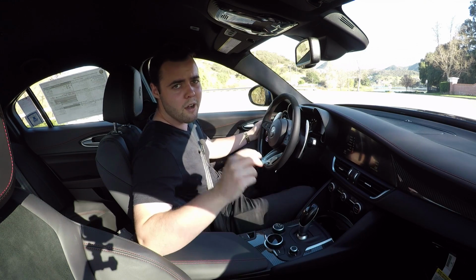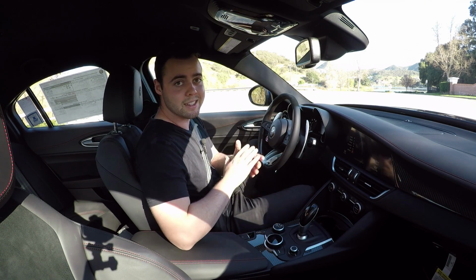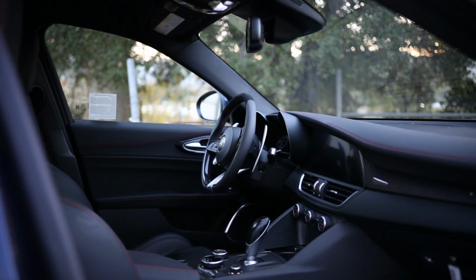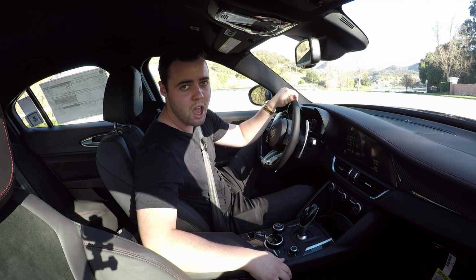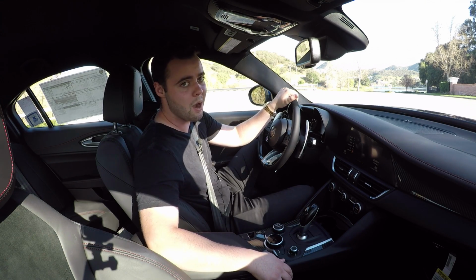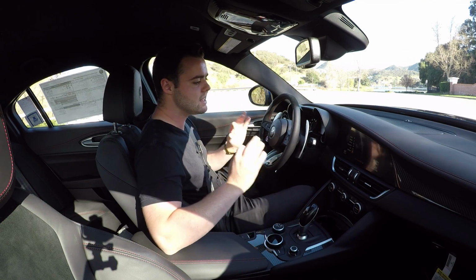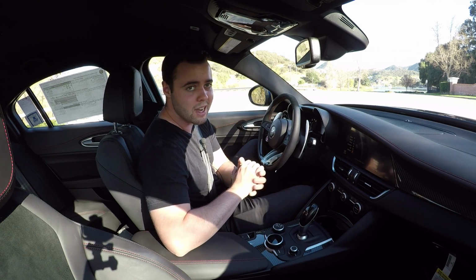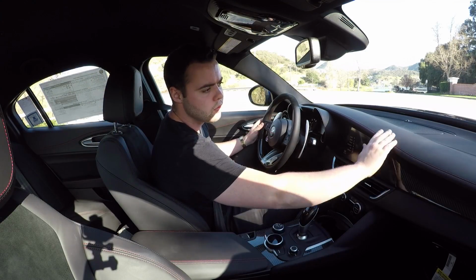The interior of the Giulia Quadrifoglio is every bit as sporty as it is luxurious. How's this for amenities? Standard is a 14-speaker Harman Kardon sound system that has 900 watts of auditory power. 900 watts, and that's just the standard system. Every single component in the interior of the Giulia is covered in either leather, Alcantara, or carbon fiber. You've got this beautiful leather dash.